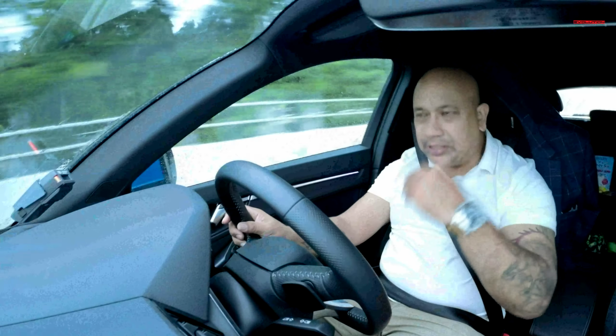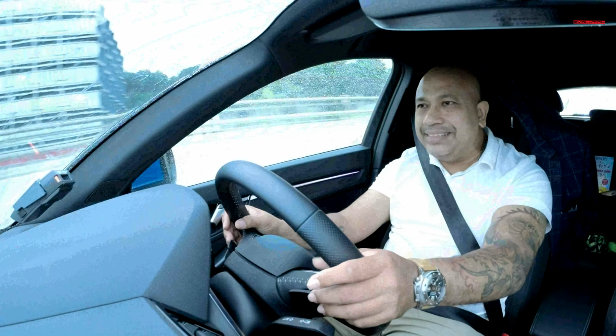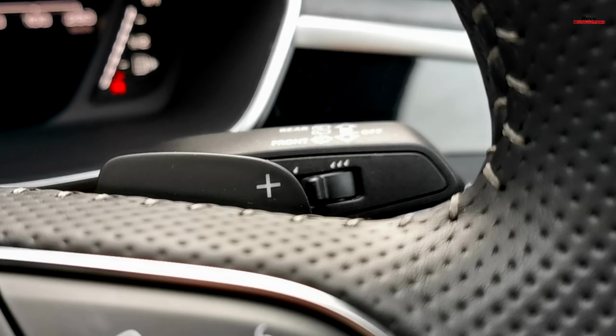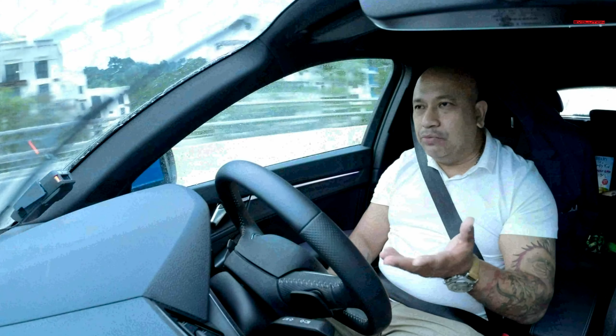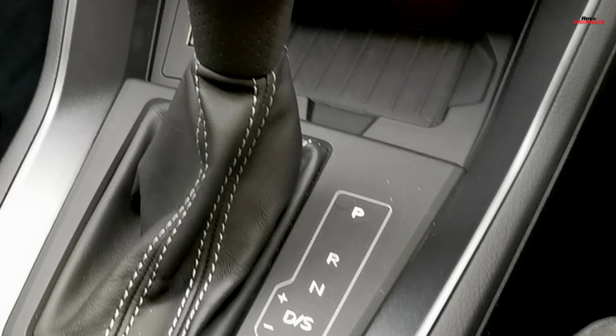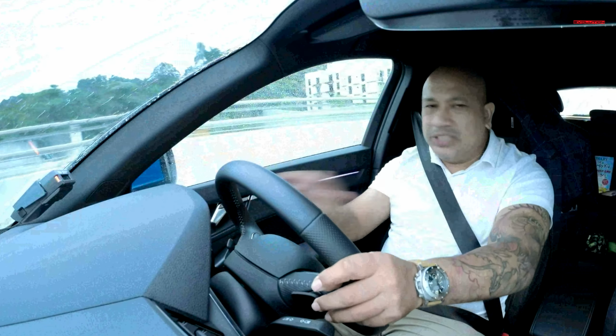One of my favorite things on the Q3 Sportback is the fact that it has paddle shifters, which I wish every car had. I know you can also shift on the gear knob, but with the paddle shifters I can keep both hands on the steering wheel and change gears as and when I need to. That's really fantastic with a car like this, especially with a 2-liter engine.